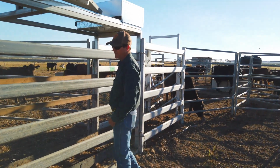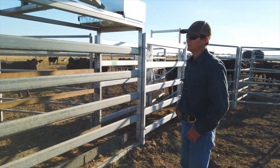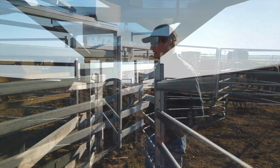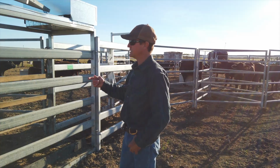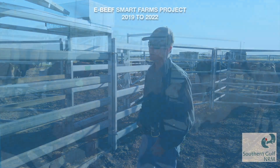Weigh platform, and you've got a 3-way draft on the front of it, so eventually we'll be able to draft cattle off. If you wanted to draft weaners off or something like that, you could set it up so that as they walk over, get read, they get drafted off into another yard.